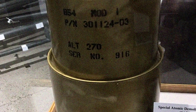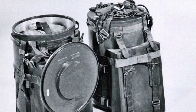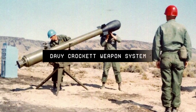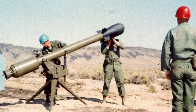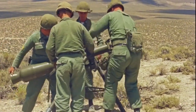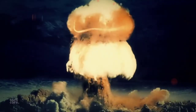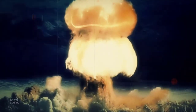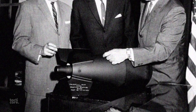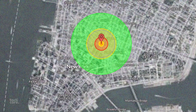Each GLT member's primary weapon was the B-54 Special Atomic Demolition Munition. The warhead utilized in these devices was sourced from a U.S. Army initiative known as the Davy-Crockett Weapon System. The Davy-Crockett consisted of a recoilless rifle-launched projectile fitted with a W-54 nuclear warhead, boasting a yield equivalent to 10 to 20 tons of TNT. The W-54 was adjusted to detonate with a force ranging from 10 tons of TNT to 1 kiloton. Yet tests showed it could reach over 6 kilotons.